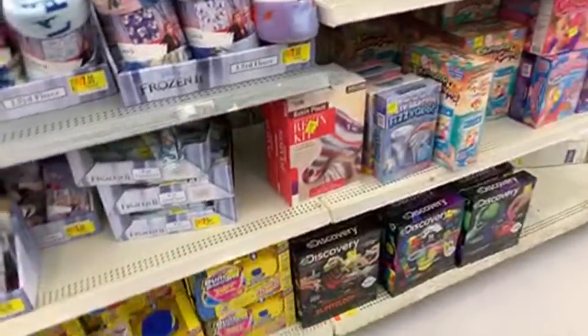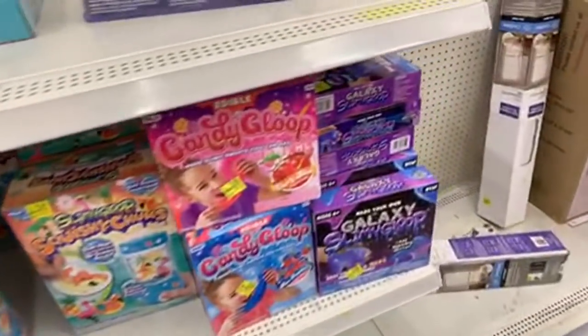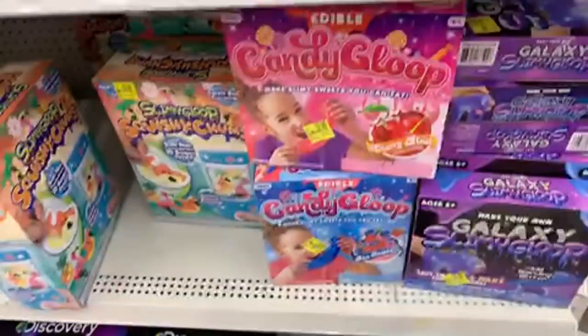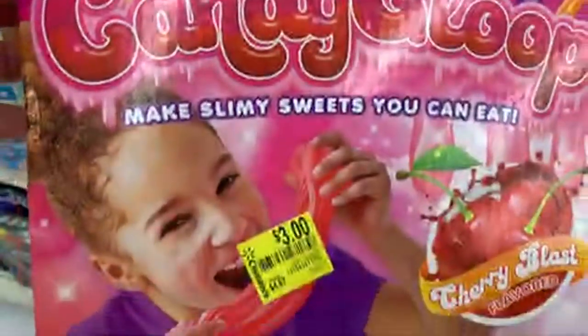Some kid-themed napkins. Do-it-yourself resin kit. More of the candy gloop, edible candy gloop kits.